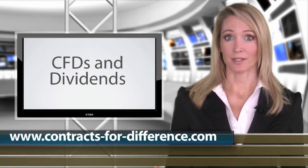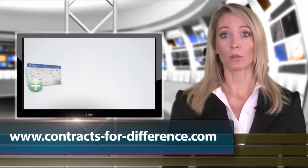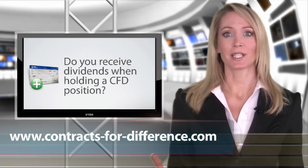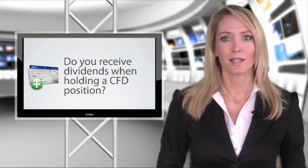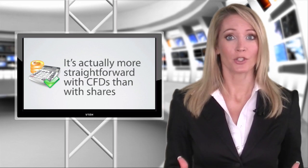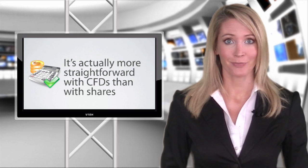CFDs and dividends. What happens? Do you receive dividends when you hold a CFD position? This is something that confuses some traders. You'll often hear people talking about dividends being paid on the shares for which they hold CFDs. In actual fact, the situation is more straightforward than if you were to hold the shares themselves, and the basic principles are easy to understand.